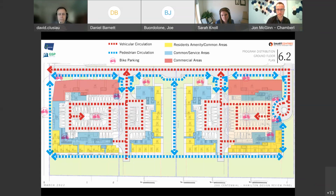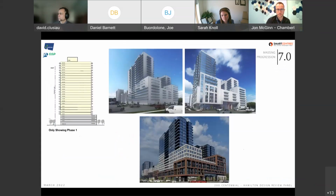This allows easy accessibility for all uses and also promotes a safe environment and a nice open environment. With residential units at all levels, it also helps to improve the safety of the development. We go into the next slide.